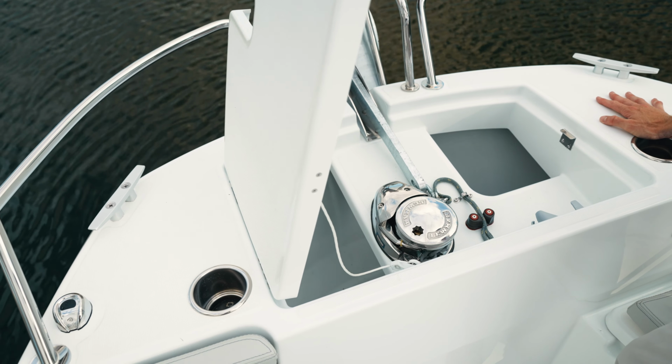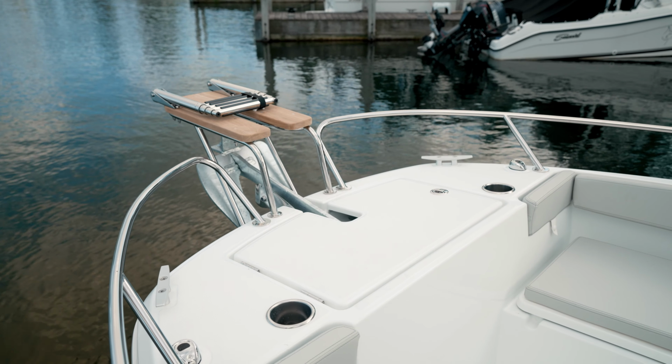Finally, moving to the very front of the boat, we've got access to our windlass, anchor locker, and our forward boarding ladder.